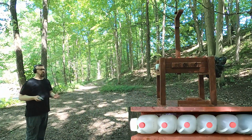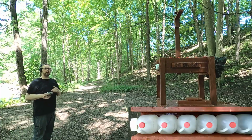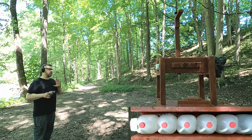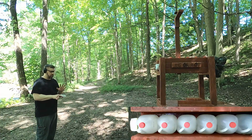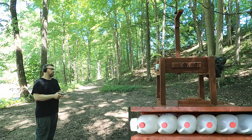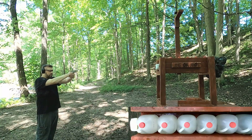All right, first up is the 357 Magnum. Now what we're hoping to see is stopping in jug 3 or 4. Anything more than that would kind of make it over penetration. And they're claiming that these type of rounds are not going to over penetrate pretty much. So we'll see what we get. Here's the 357 Magnum.